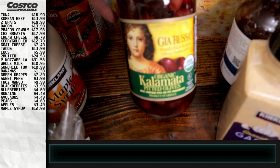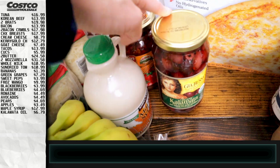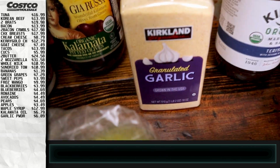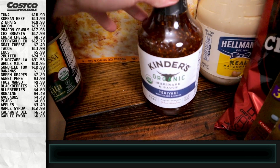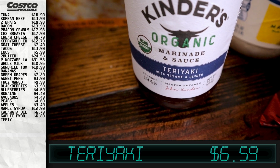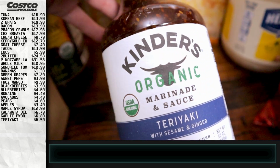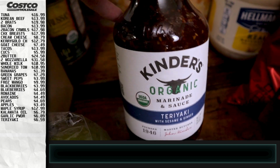Here's the Kalamata olives for the Greek thing I was telling you that I want to make, the fat bombs. So that's going to go with the sun-dried tomatoes. Got this garlic because we needed some more garlic in our backup pantry, so it's always a good price there. And we got this teriyaki marinade sauce. It's really good on chicken. Such a good dipping sauce, and a lot of times you can find it on sale, but we got it because it's just so easy to flavor.